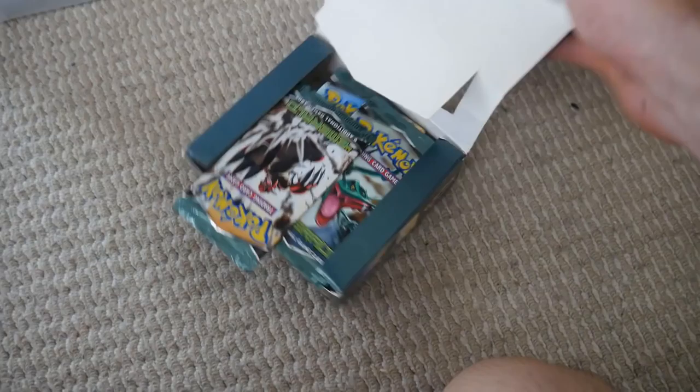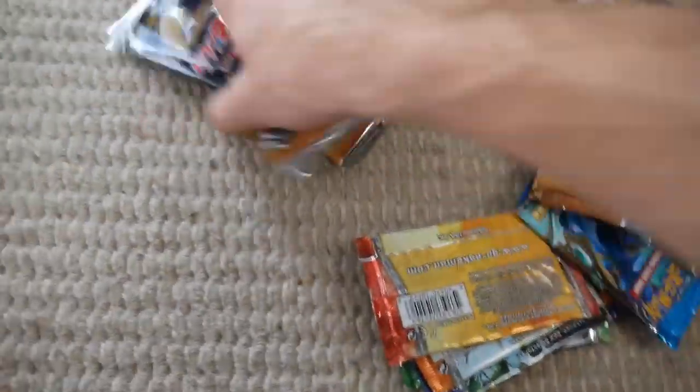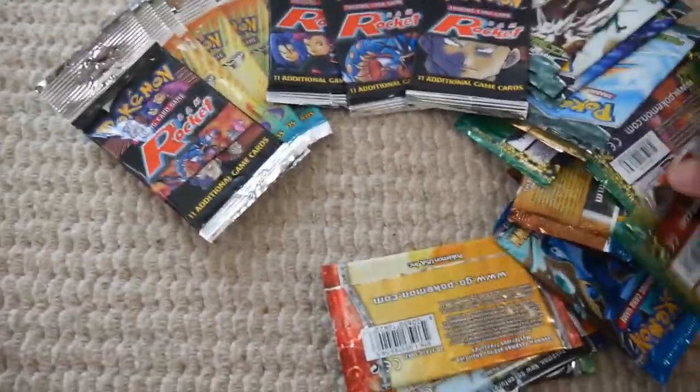That's an empty base set boost box. Yeah, there's stuff in here. And the oh! Okay. Oh, we got my old booster packs. Oh, that is awesome. Check that out. We got like the old packs that I've opened up.